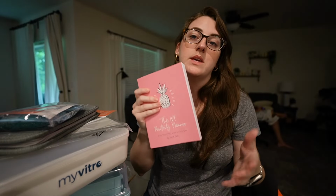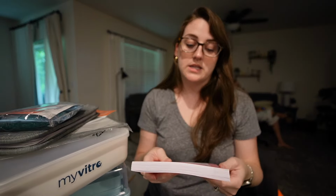It is just supposed to be a positivity planner, and the reviews on this were a little mixed. Some people love it and some people were like, this is not what I was expecting. But for me, I'm just hoping it can help me get through this process and keep my wits about me. So if it helps with that, it'll be a good buy.